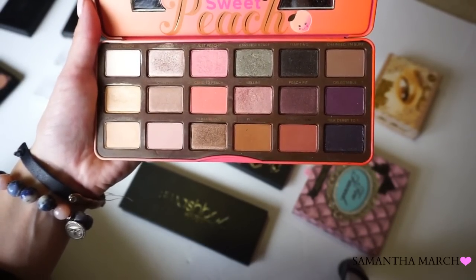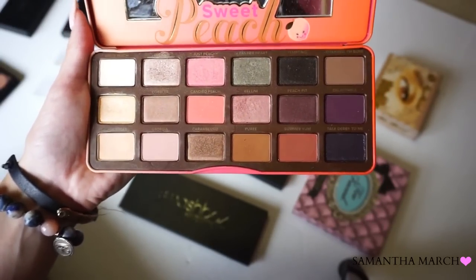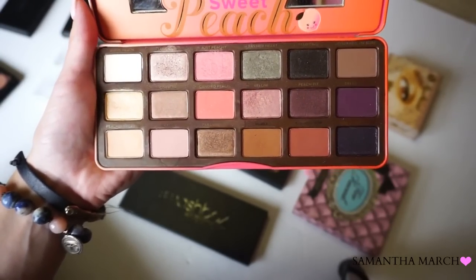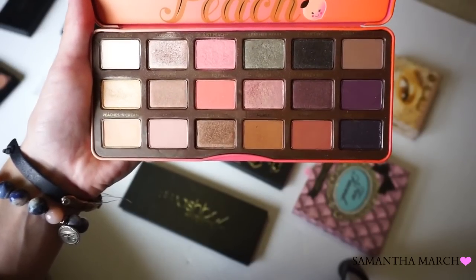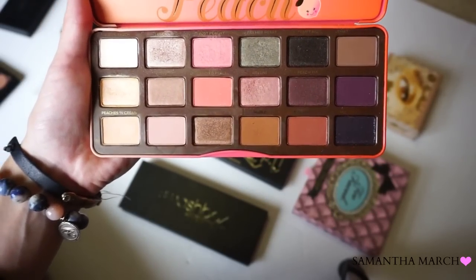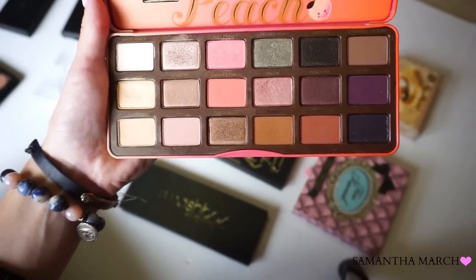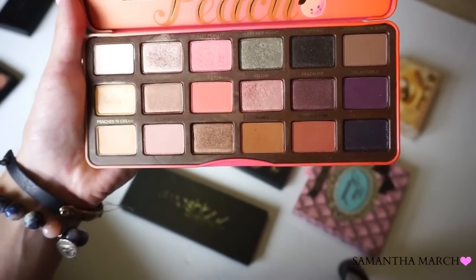Everybody was so upset. Like, it took forever to get my hands on it, and sometimes I'm like, maybe I shouldn't have gone through the struggle to get it because it is so limited edition, and it seemed to be in such limited quantities that barely anybody got it. So I feel bad when I use it, but honestly, I actually really love this palette.